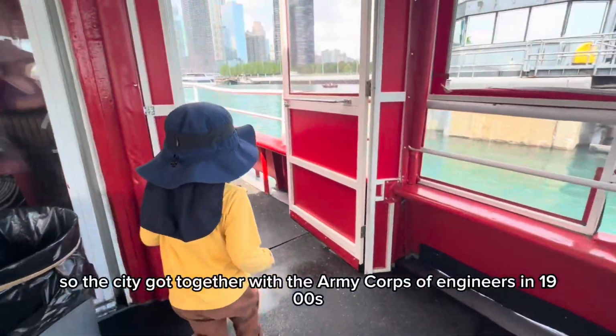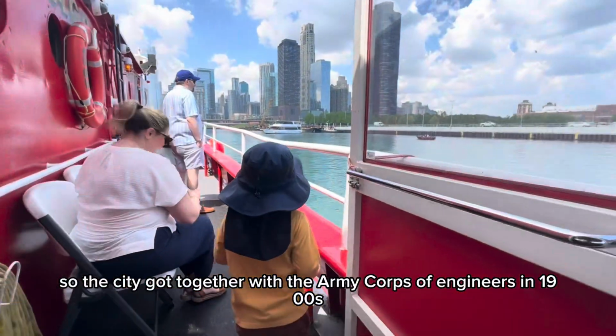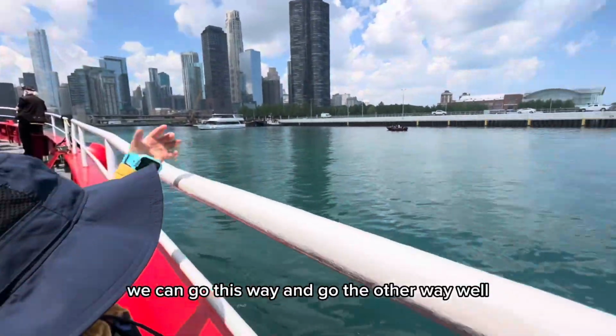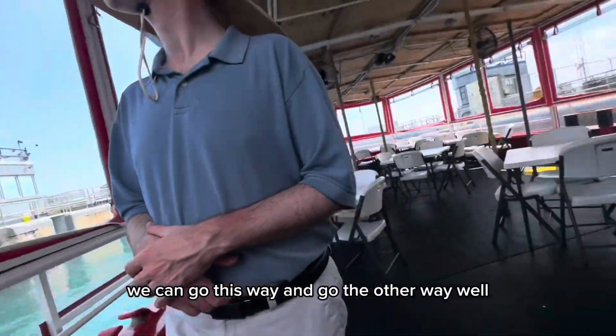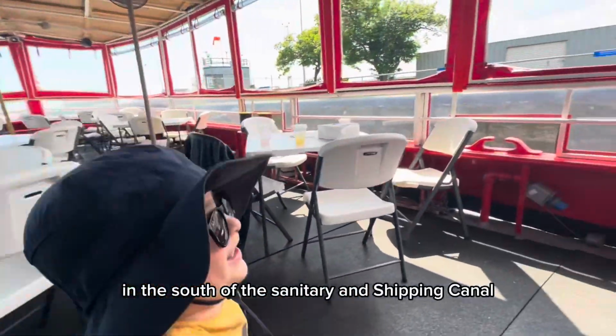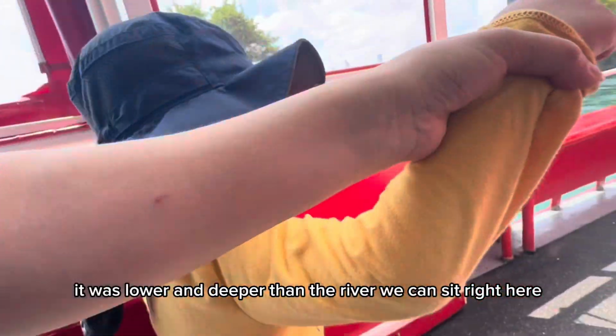So the city got together with the Army Corps of Engineers in 1900. That's 124 years ago. And they reversed the river, made it go the other way. Well, the Army Corps dug an artificial river a few miles south of what we call the Sanitary and Shipping Canal. It was lower and deeper than the river.